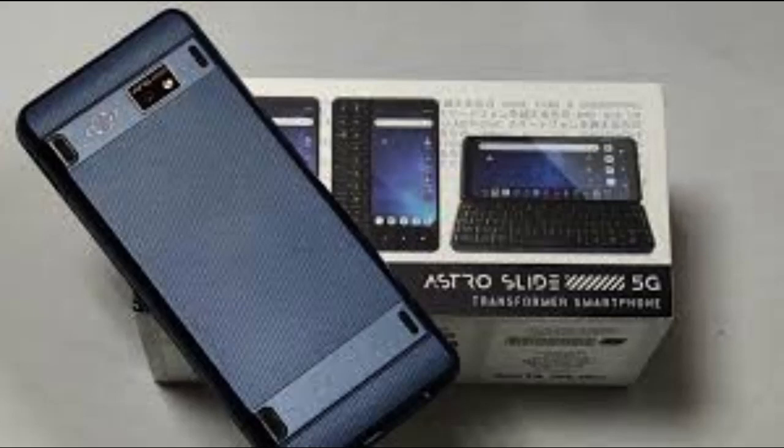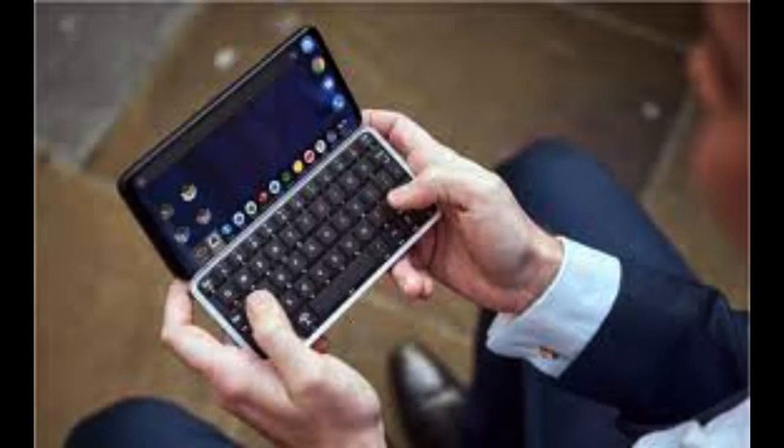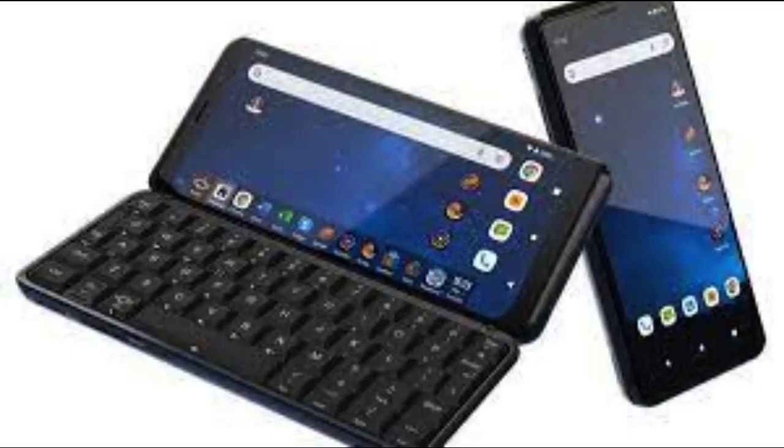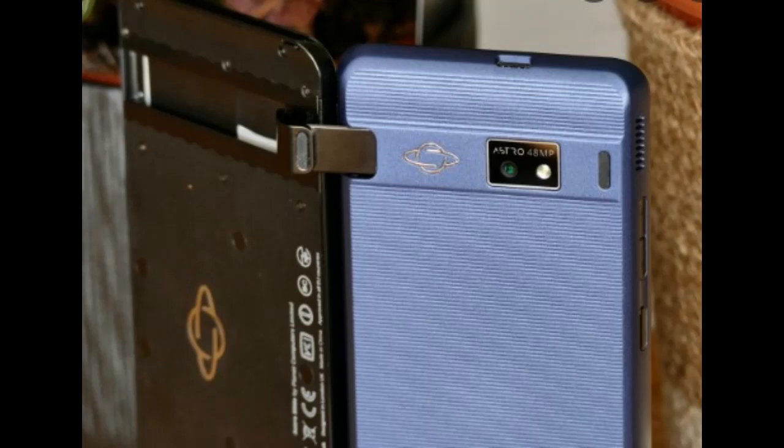The unit doesn't move when put down on a desk to type thanks to 4 little but grippy rubber tacks on each corner. Despite the sharp design, I am worried that following many years of use and huge numbers of slides back and forth the mechanism could break. It also means it has no IP rating for water or dust resistance.